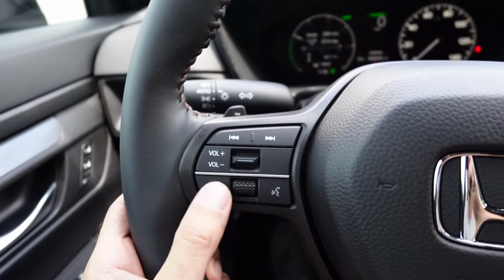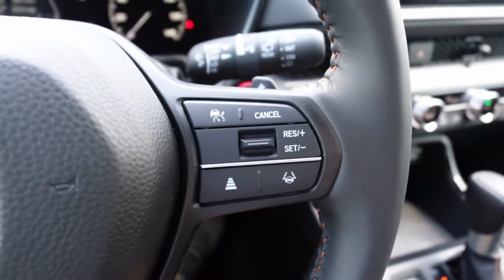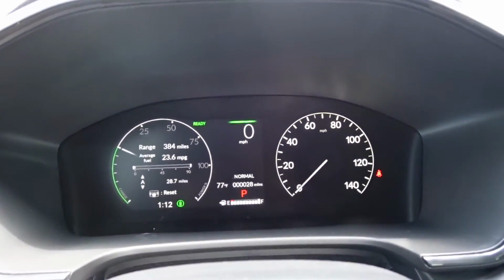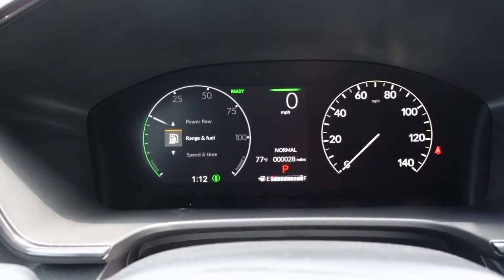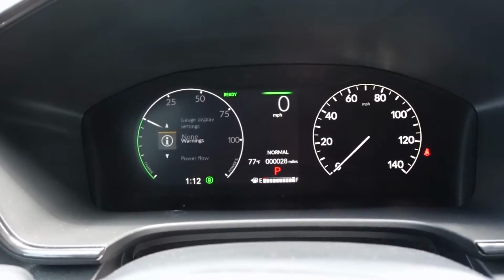You also have a home icon as well. You can configure some of the screen with that. You have some cruise control settings over on the far right side. And then taking a look at the center gauge cluster, you got a nice screen on the left, speedometer on the right side, and if I go ahead and scroll through, you can see all sorts of different information that's going to pop up. You can hit the OK button to enter into it.